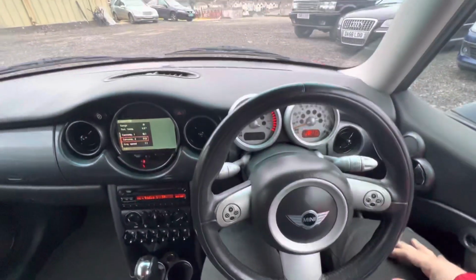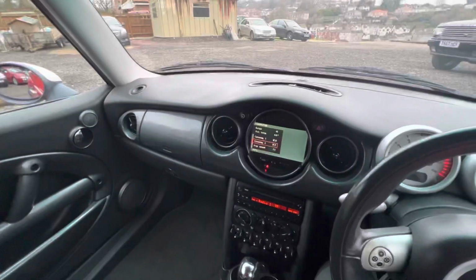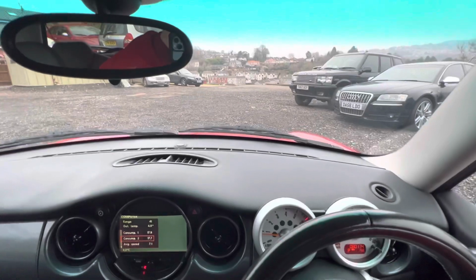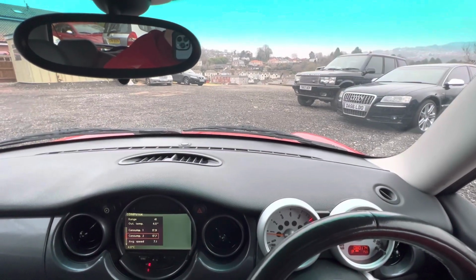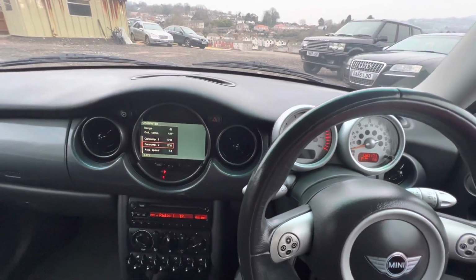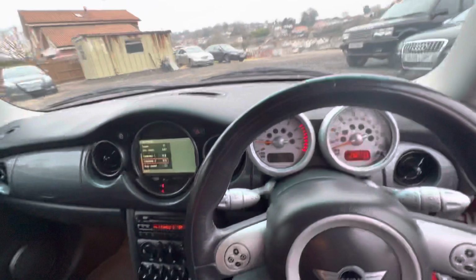A car that you sit in and you just want to go in it, you just want to drive. It's such a fun little thing to drive, and you've got a great view out of the road. You know, you've got that sculpted bonnet in front of you with the classic Mini design. I love the way these cars are, and the way they drive, and the way they handle especially. So let's get back outside again.